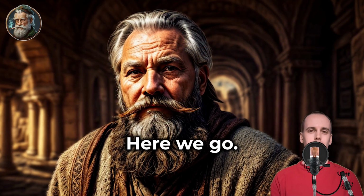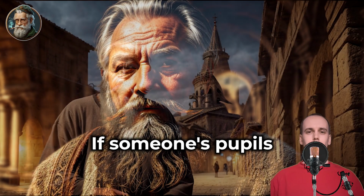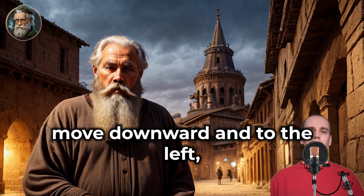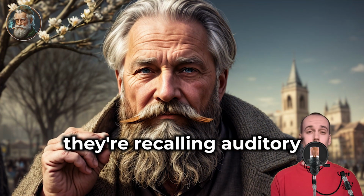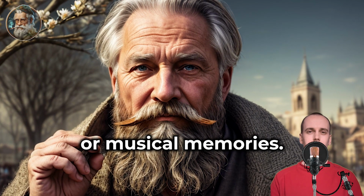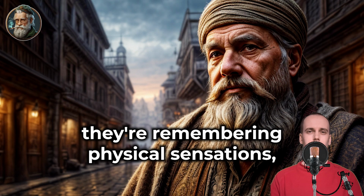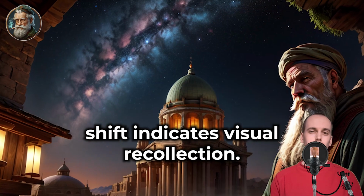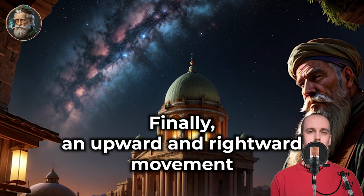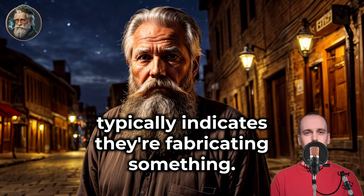Here we go. The initial group focuses on eye movements. If someone's pupils move downward and to the left, they're likely lost in thought. A shift to the left indicates they're recalling auditory or musical memories. A downward and rightward movement suggests they're remembering physical sensations. An upward and leftward shift indicates visual recollection. Finally, an upward and rightward movement typically indicates they're fabricating something.